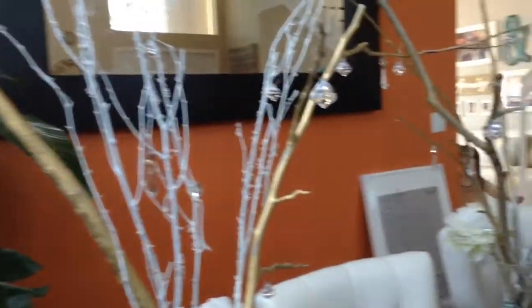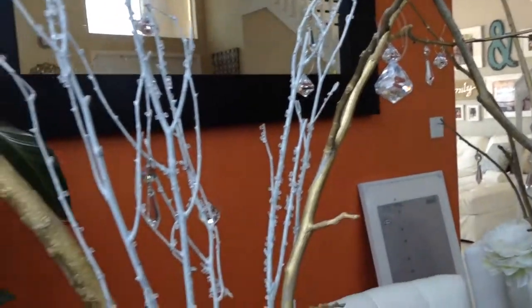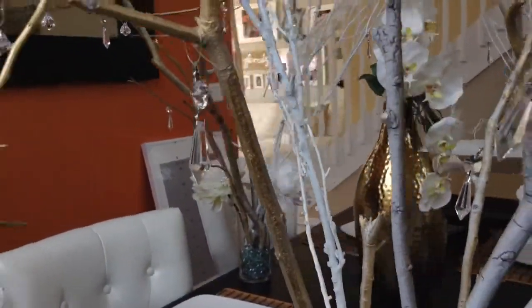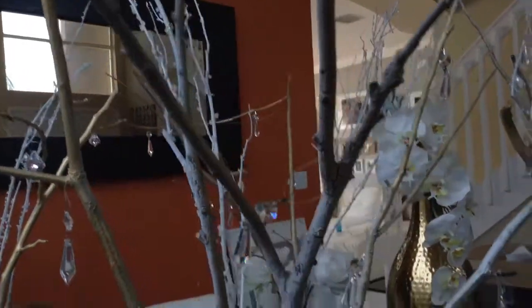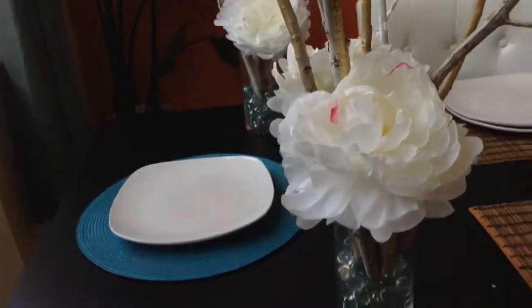And we have different types of jewels, bigger ones, smaller ones, but it's gonna look really nice. And then I have two white peony flowers inside.